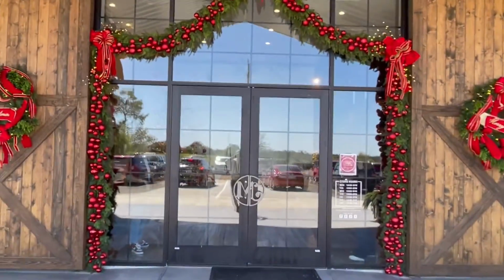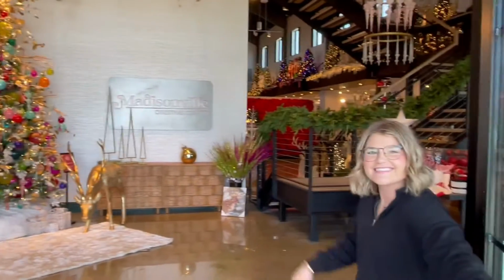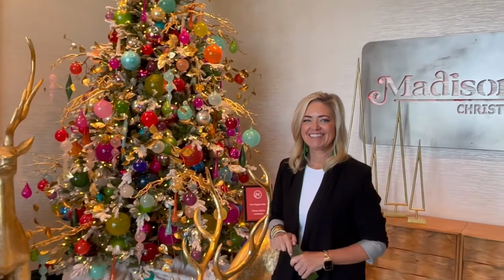And we have a couple of young ladies. We have Ashley and we have Cameron. Thank you so much for having us. You ready for a tour? Come on in. Let's do this. And so as we first walk in here, beautiful tree with the deer. And so if you don't mind, Ashley, kind of give us the tour here. What do we got going on here?